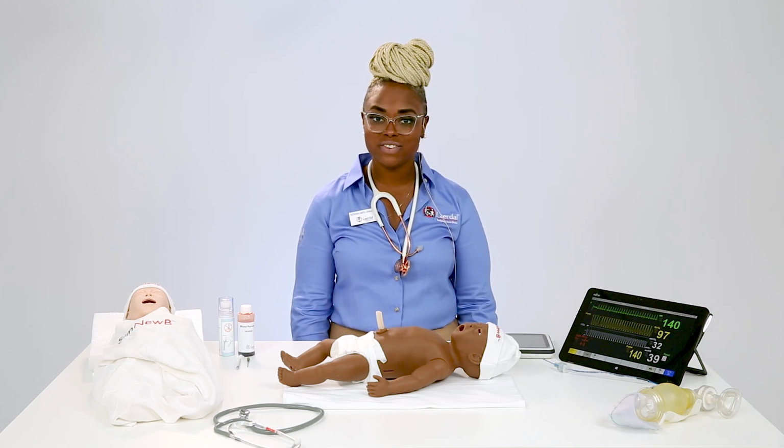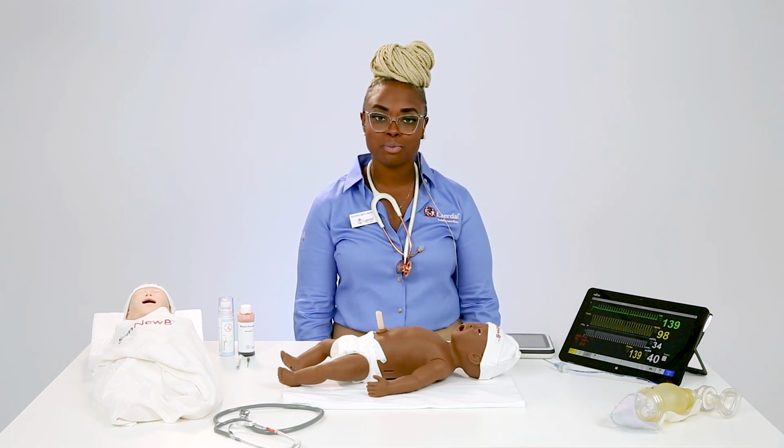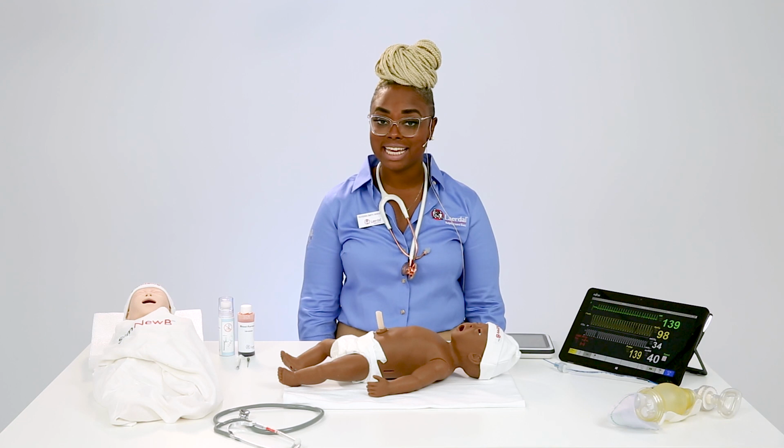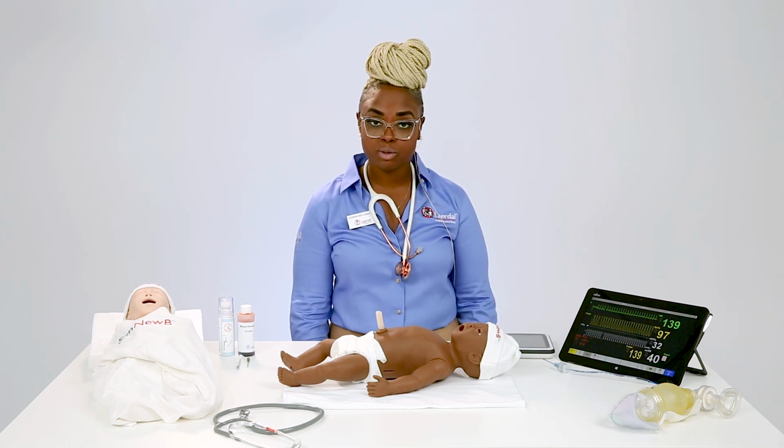Now, let's move to the features of SimNewB. Because I'm a nurse, formerly of the ER, we're going to start with a primary survey that goes through A, B, C, D, E to go over the features of SimNewB. So, let's take a look at SimNewB's airway.